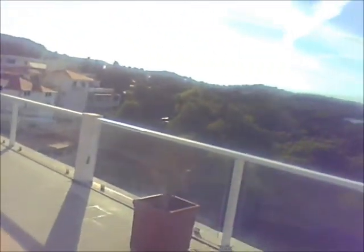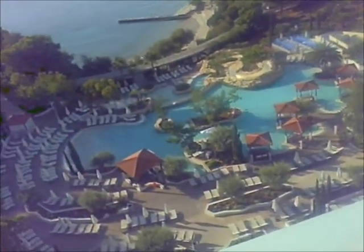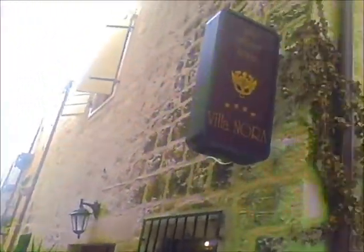We're on the top terrace of our Amfora Beach Resort Hotel, looking over the edge at the little swimming cove down below, and there's our beautiful pool area. Unfortunately, the pool water was way too cold to swim in, unlike the ocean, which was cool, but at least tolerable.